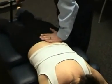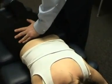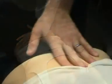Studies have also shown that more than two-thirds of patients report excellent to good improvement with a typical rehabilitation program of approximately 12 visits of flexion distraction.